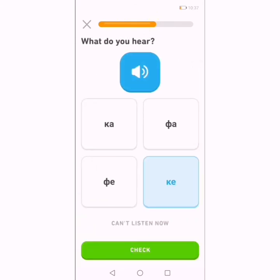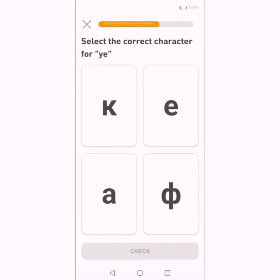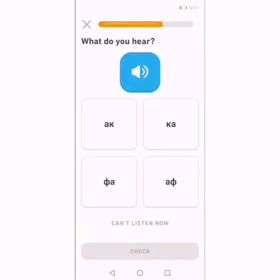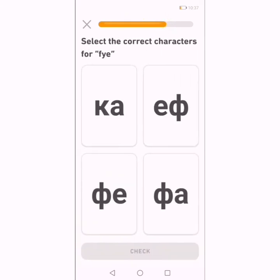I just wanted to show what practicing with Duolingo for doing the alphabet looks like. So far my thoughts are, I think it's okay. I like how it's slow and it's broken everything down.